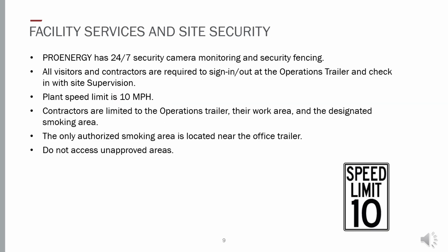ProEnergy maintains 24/7 security camera monitoring and a secure perimeter with fencing to ensure the safety of everyone on site. All visitors and contractors are required to sign in and out at the operations trailer and check in with site supervision upon arrival. Please observe the plant's speed limit of 10 miles per hour at all times.